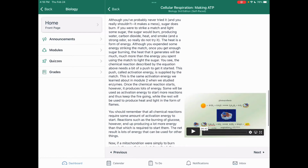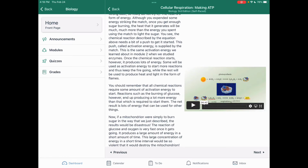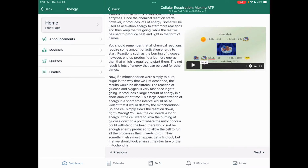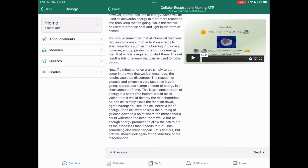So here's this. You can see that on this page, there's a short video that they watched that is not necessarily new information, but it reinforces what they're already learning. And my daughter, once again, said that these are fantastic. So that was the first section of the day.